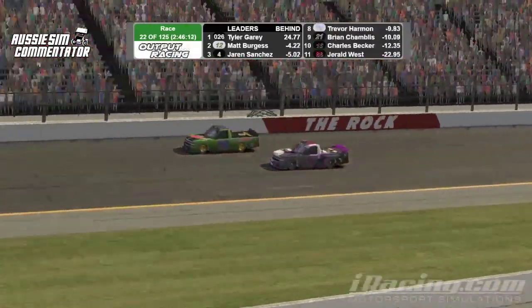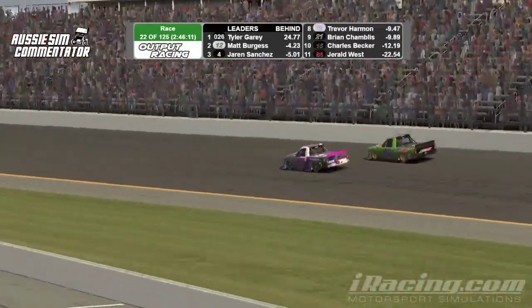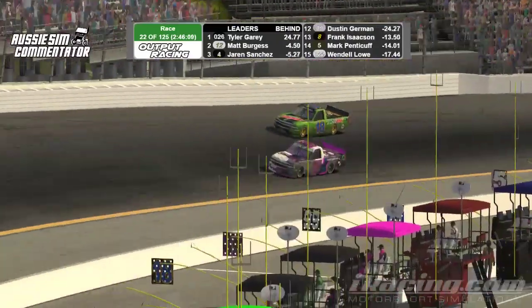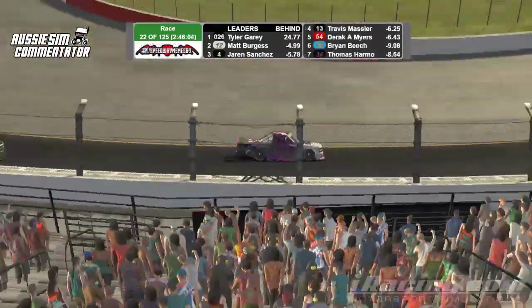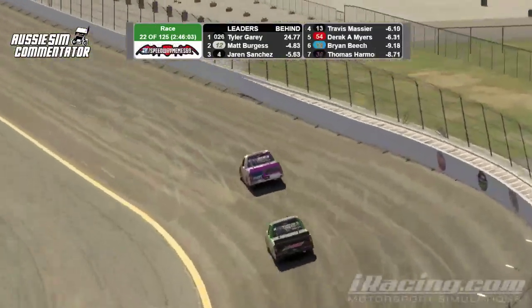Brian's starting to get a little bit loose in his defense. And here comes Thomas to get the move done going into turn 1. Chalk Thomas Harmon back up into P6.